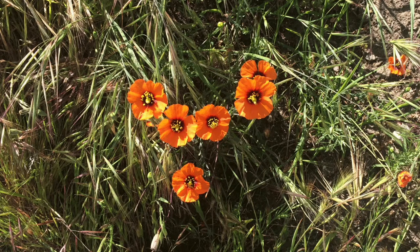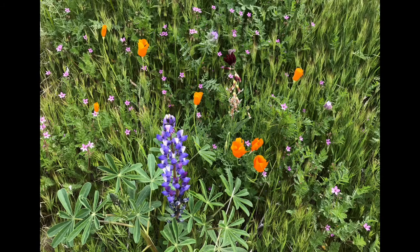As a matter of fact, there were, you had to keep your eyes sharp, but there were gorgeous flowers all over. Here's a group right here. And we have those little itty bitty pink ones. Those are a type of geranium. We've got our California poppies. In the foreground, we have our lupin. And there's a dark burgundy one right in the center top. And guess what that is? I'm not going to tell you because I have a better picture a little bit later when I can talk to you about it.